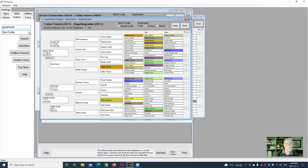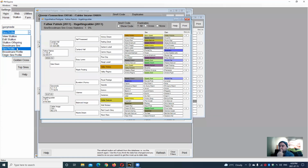I want to do a broodmare sire profile here. I'll do a list first. Takes a few seconds, quite a few of them in here. But again, you'll find that Ganymede primarily has been bred to French sire lines.